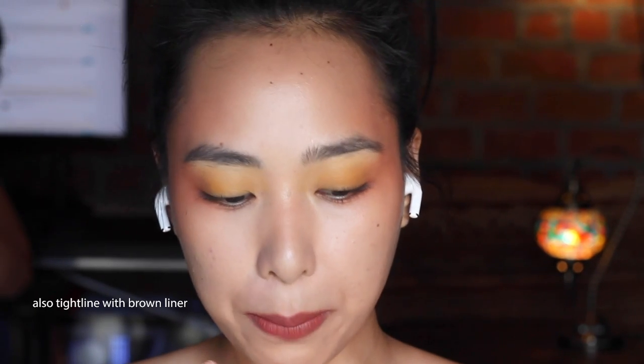So, ayan. What did I do? I put bow on my lips instead of the lip products that I showed you kasi sobrang hindi bagay. Hindi talaga bagay, sorry. Hindi ko siya mapilit. Anyway, so ayun. So, kinurl ko na yung lashes ko.